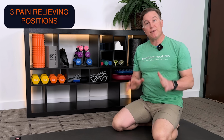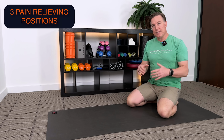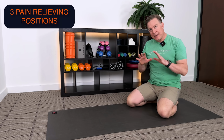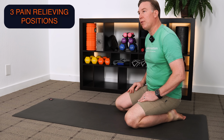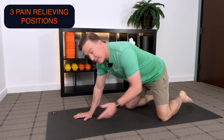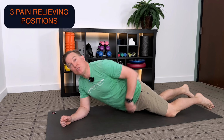The next pain relieving position is called the modified Cobra. And this is exciting because this is actually where we start to help the disc heal by getting that disc material pushing back away from where it bulges out or where it might be leaking out. Pretty simple to do, and I like to do it on the floor instead of a bed because sometimes the bed puts us into too much extension.